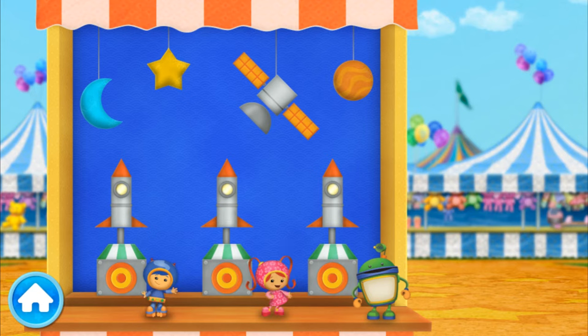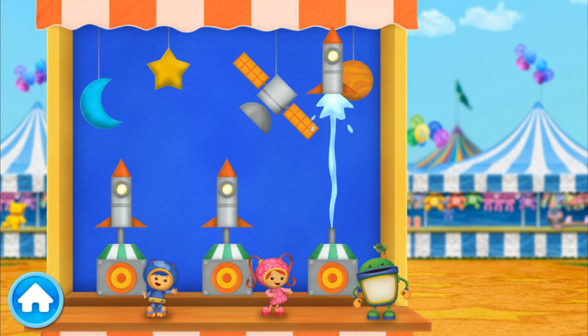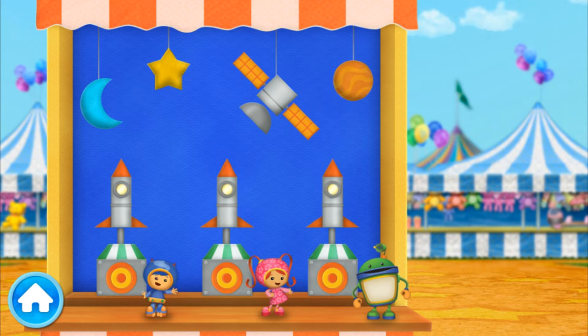We replaced all the shapes and the game is working. Bot helped out and fixed the other rockets. Let's test out the rockets with Milli and Bot. To play, click the rockets. Blast off! Looks like the rockets work. Try to keep all three rockets up in the air. When you are finished playing, click the home button to see if there are other games to fix.